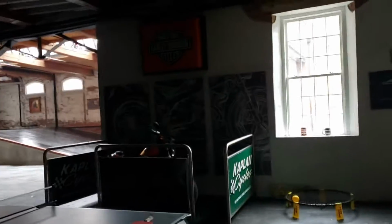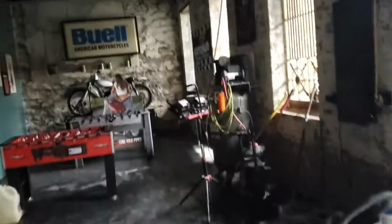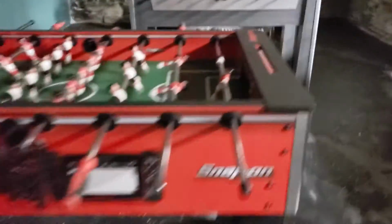In short order. So this is Thousand Island Harley Davidson Club members XR 1200 on display, along with some Harley memorabilia donated by local Harley shops. Got a 73 Elsinore 250 over here. These signs came from the Harley Davidson. We've got pool table, 2 foosball tables. This one's a snap-on table. 2 foosball tables, and nice Buell sign.